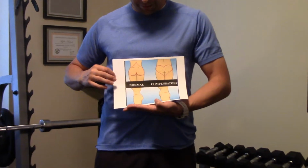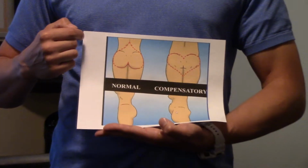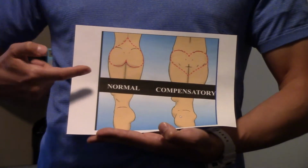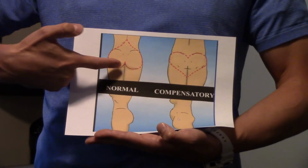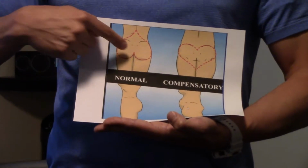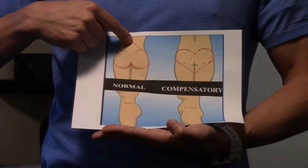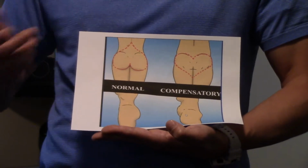We have a normal person over here. And what you're going to see is the majority of their muscle mass is found in their glute max, or around their gluteal fold where your butt meets your hamstring. And it virtually makes an inverted heart because the muscle mass starts to thin out as it makes its way up to your low back.